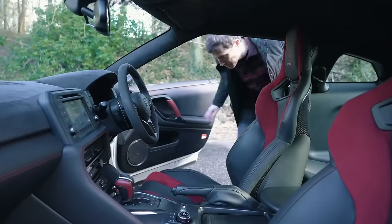Last car I drove around here was the GT4 RS. Lovely car, but this is definitely its bigger brother. This is an absolute weapon. Get this thing on a proper racing circuit, it will blow your mind. And I just love the 911 setup, you know, with the engine at the rear. You drive them in a certain way, they've got so much character. Can't believe it's got more downforce than a GT3 Cup car.